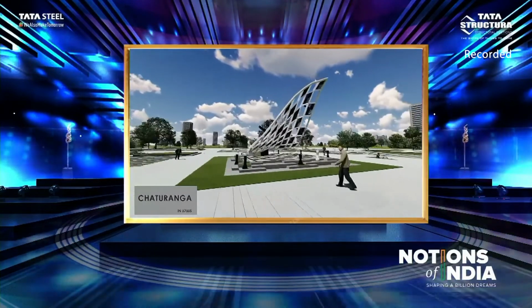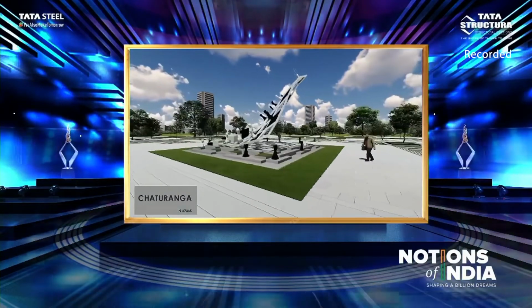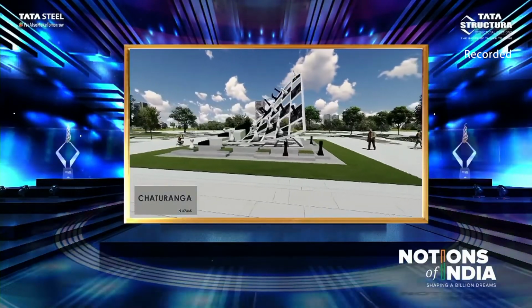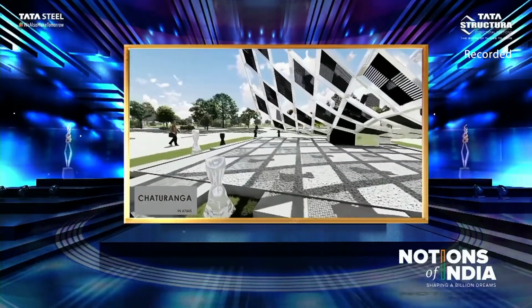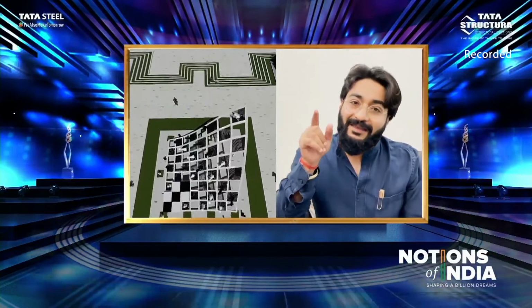Chaturanga says 4 parts. The same way a young country has 4 parts, which is being made by 4 people, which are creator, builder, leader and innovators. Any person can very easily relate the whole sculpture and understand that it is a game of Shatranj.